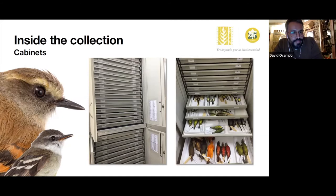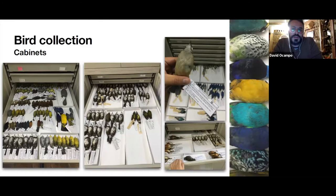For some of those species with a proper series of specimens, we separate them by geographic region or subspecies when recognized. And what about the labels?